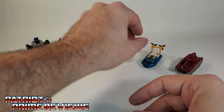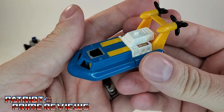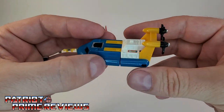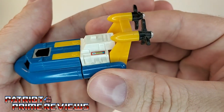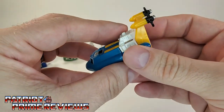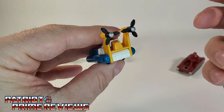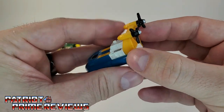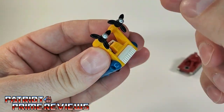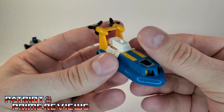So, next up is Seaspray, another one of my favorites as a kid. He is a hovercraft, and he's got wheels underneath too, so you can kind of roll him along the ground, pretend it's the water. Lots of nice molded details all the way around with him as well. Got some stickers right there, and the rub symbol. He also has these propellers on the back that can spin. Now, in this day and age, trying to find a G1 Seaspray with these propellers intact can be a challenge. I went through quite a few of these that were always missing a piece. So I finally lucked out and have a complete one.